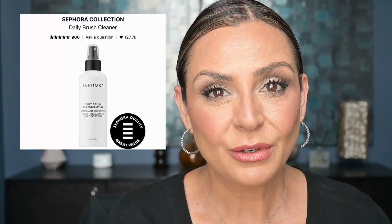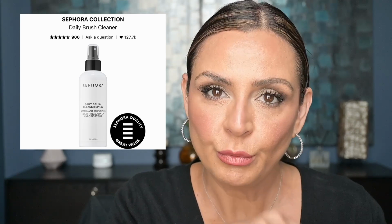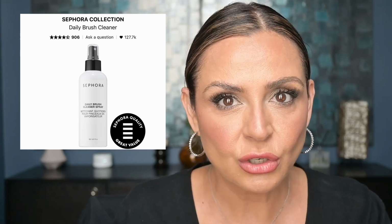I'm also going to pick up another Sephora Daily Brush Cleaner. I love this just to quickly clean off any brushes that I need to reuse for anything else. You just spritz it on a paper towel or maybe a makeup eraser, and then you put your brush in there and it is completely clean and completely dry. And so you can reuse it, go on to another shade or whatever the case may be. It's essential. I love it.